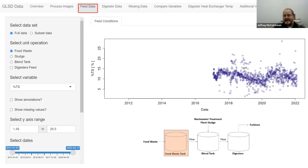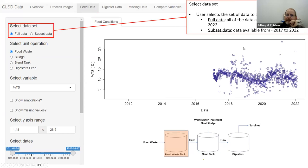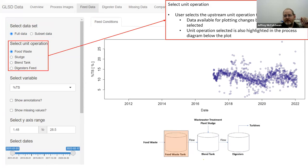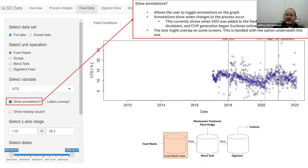And so I show some examples of what this dashboard has proven to us. This is all data from GLSD, where we're looking at total solids, for instance, in a food waste tank, which is near the actual digester. And we can look through various parts of the unit operations across the treatment train. We can look at various variables across different dates. It's actually a really nice platform to explore. For instance, the feed data, what's coming into the digester. We can plot upstream content from the digester and look at things over time. We can look at subsets or full data sets. We can look at the different unit operations themselves, different variables, different annotations that we can show.